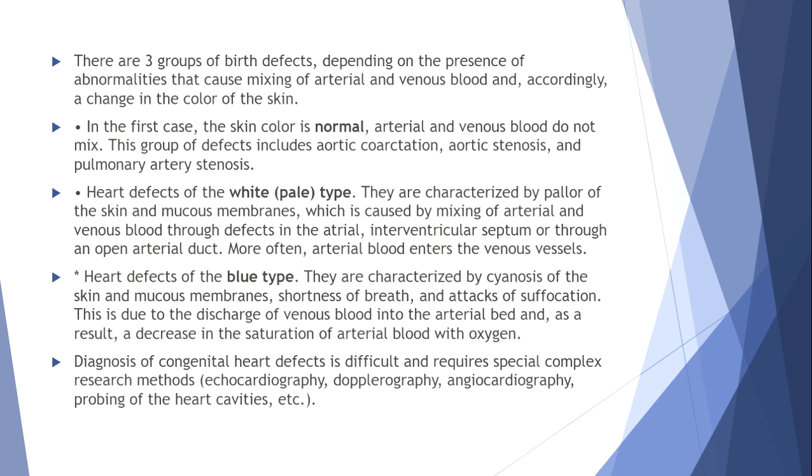Heart defects of the white or pale type are characterized by a pallor of the skin and mucous membranes, which is caused by mixing of arterial and venous blood through defects in the atrial or intraventricular septum, or through an open arterial duct. More often, arterial blood enters the venous vessels.